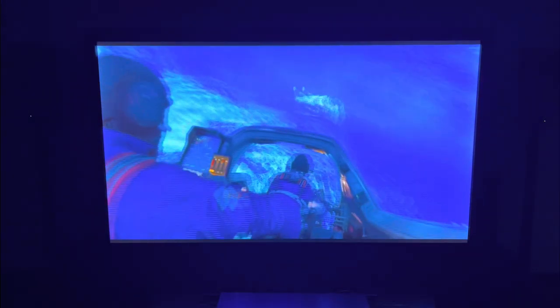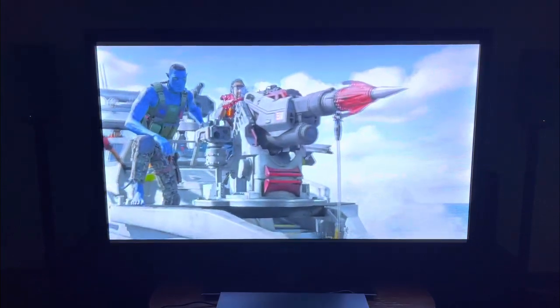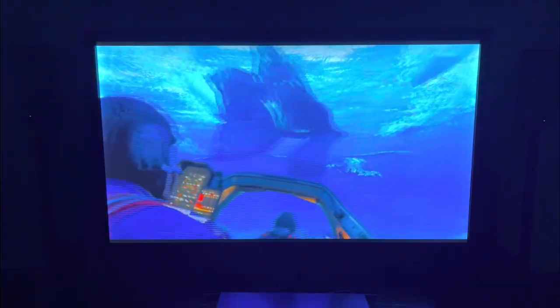The scene where they launched the submarines and the camera switches to an inside cockpit view had me feeling like I was riding along there with them. I swear, if I had a fan and water blowing on me while watching this, it would have felt like I was back in the 4DX theater experiencing this all over again.